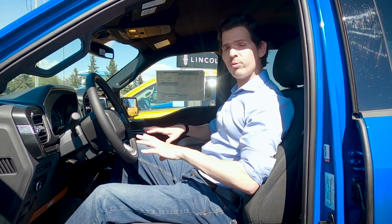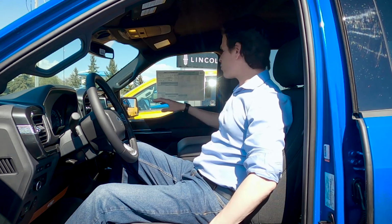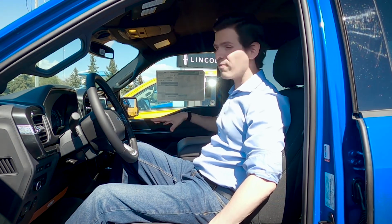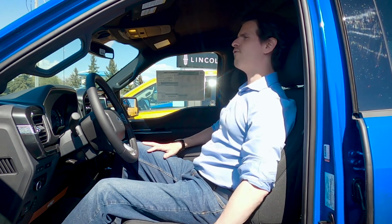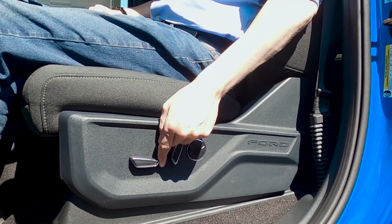Now because we're in the 302A version of the vehicle, we've got power driver and power passenger seats on top of them being heated. So along our left-hand side, we've got a series of toggles. The very first one is going to allow the seat to go forwards or backwards.